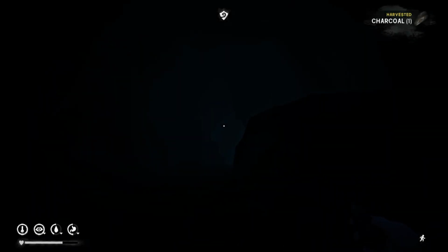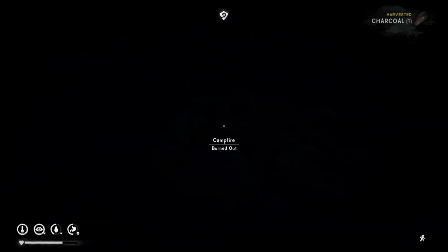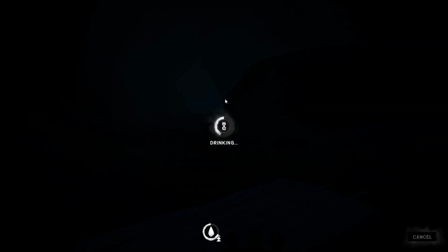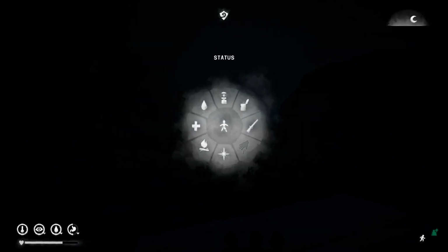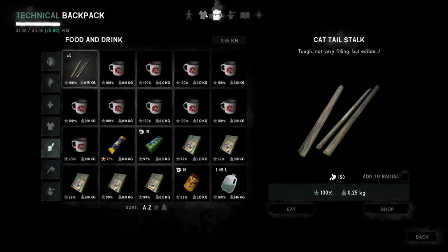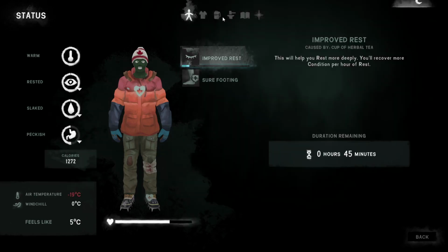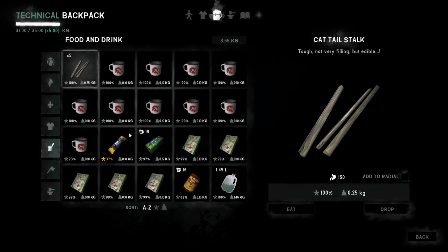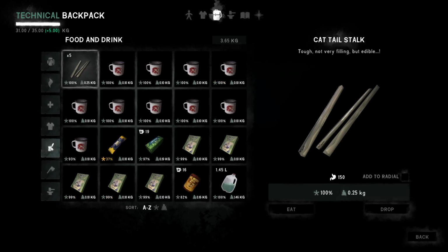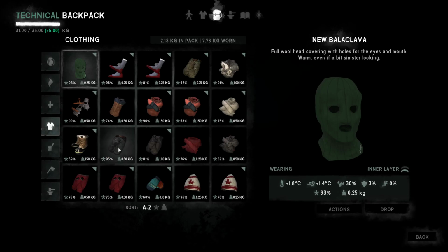Well, let's take the charcoal. I don't think we have anything we can work on other than making more teas. How much cloth do we have? We have one cloth. So repairs are really kind of... We didn't bring anything to do repairs because we were going to do it back at the hut.